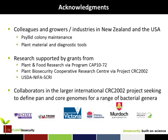As part of the CRC project, we have collaborators at Kansas State University, La Trobe University in Melbourne, the State Government in Victoria, New South Wales Primary Industries, as well as Murdoch University in Perth.